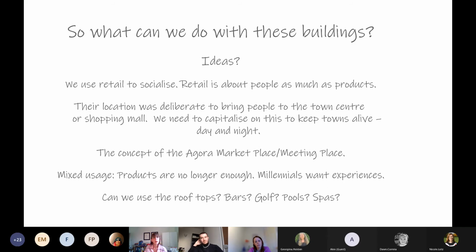So what are your ideas about what we can do with these buildings? Retail is not about products so much now, particularly amongst millennials. They say about 78% of their shopping is about socialising, the experience, rather than buying products. So we need to think about how we make them more amenable to socialising. The fact that they're in key points in our city centres and in the shopping malls is because they anchored the customers.